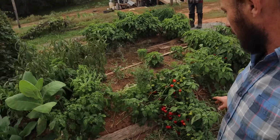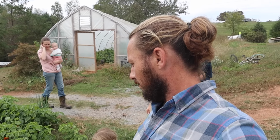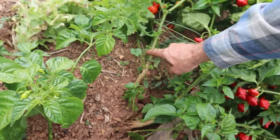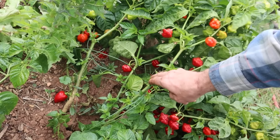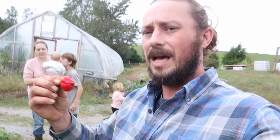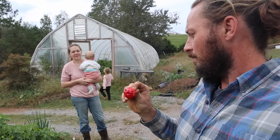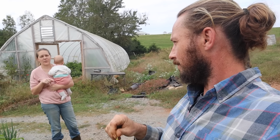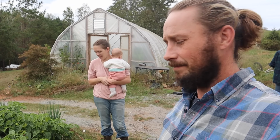Technically, we need to harvest these. These are cachuchas, but they are volunteer, and they are way spicier than they're supposed to be. So we're not gonna worry about it. If they freeze and reseed, so be it. So this one is basically a red savina, which is very spicy. And then the cachuchas, well, these are so blasted spicy, they're not fun to eat anymore. They still taste the same. They're still fruity and delicious. But they go from like a level 2 spice to a level 8 spice, because they crossbred with the red savinas last year. So we're not worried about it.